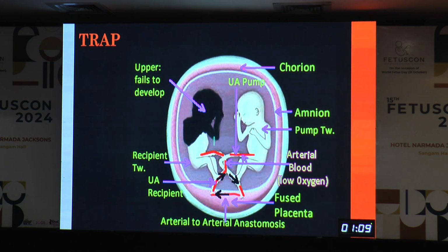So to understand this is a TRAP, that is twin reversed arterial perfusion syndrome. To understand that, there is a large arterio-arterial anastomotic vessel in the placenta. The umbilical artery carries deoxygenated blood from one fetus. So flow in the normal fetus in the umbilical artery is normal. It is carrying blood towards the placenta.